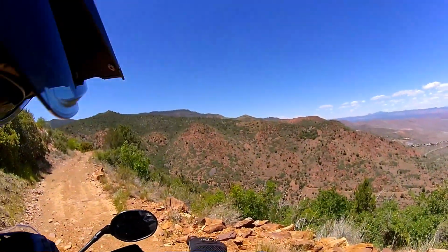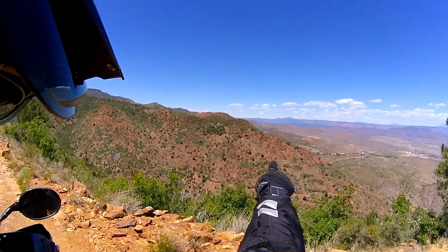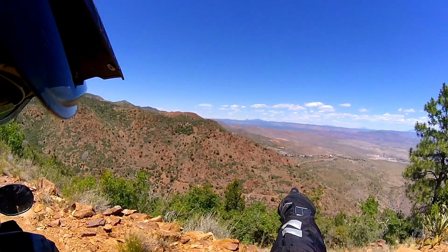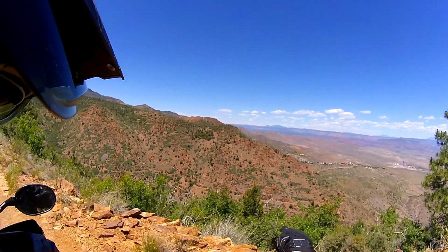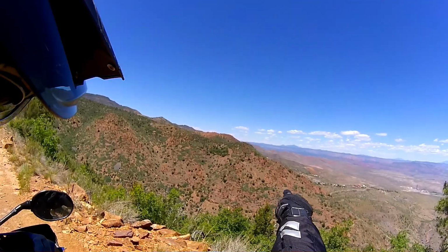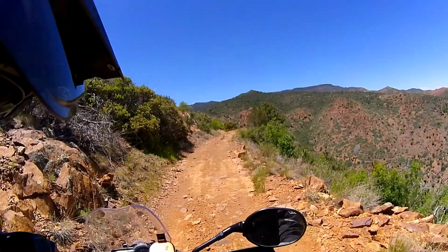Well, just so you know, we're going to go around this corner and we end up way down there. If you can see that road, the pavement road down there, we're going to go down this hill, go around the corner. We're going to meet up on a sharp turn on that side over there.